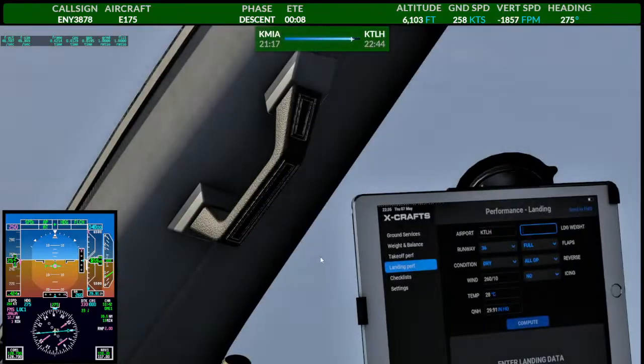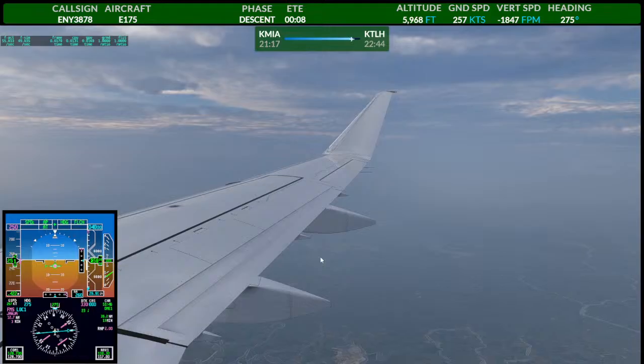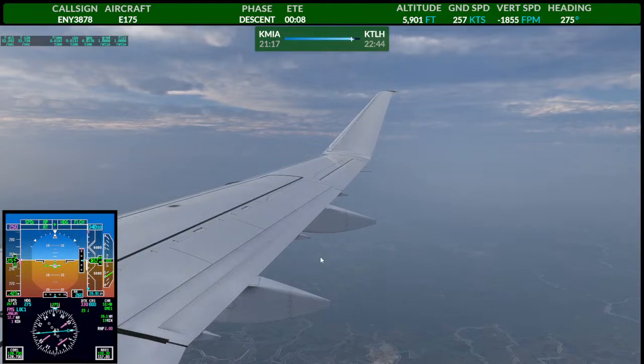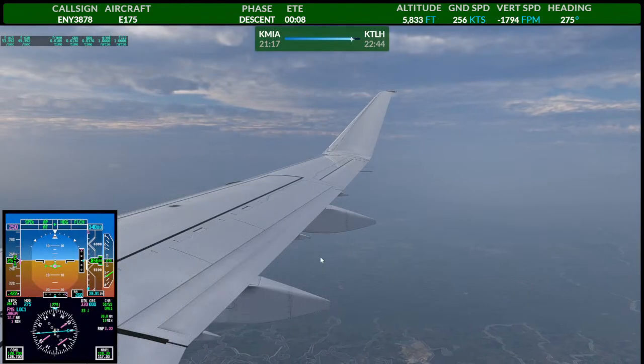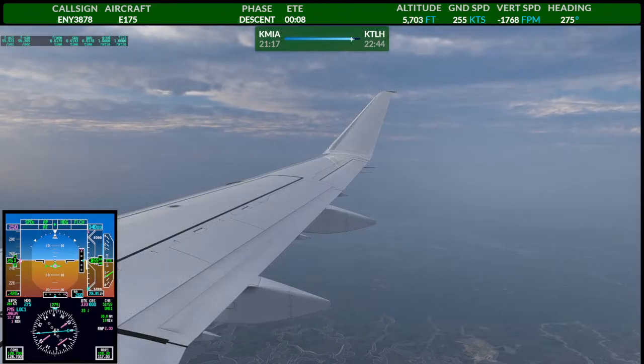Get a good view from the passenger side of the Envoy 3878 on the winglets. We have extended winglets today, long wing for this flight.